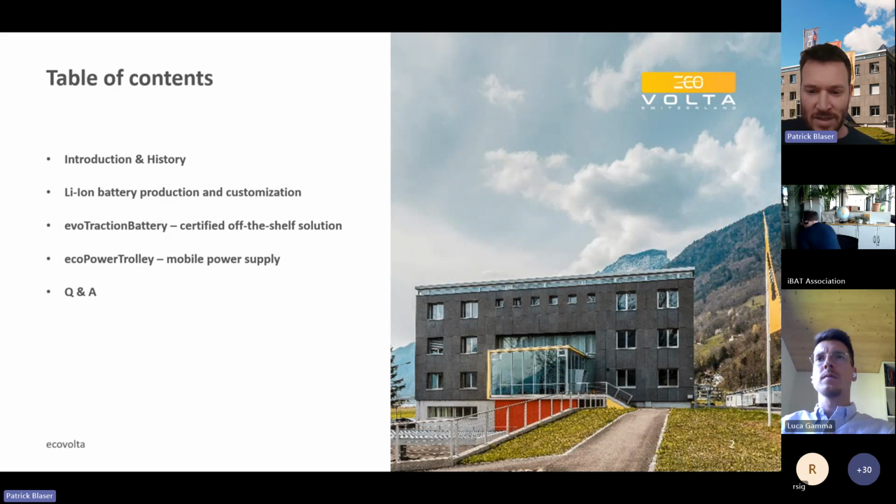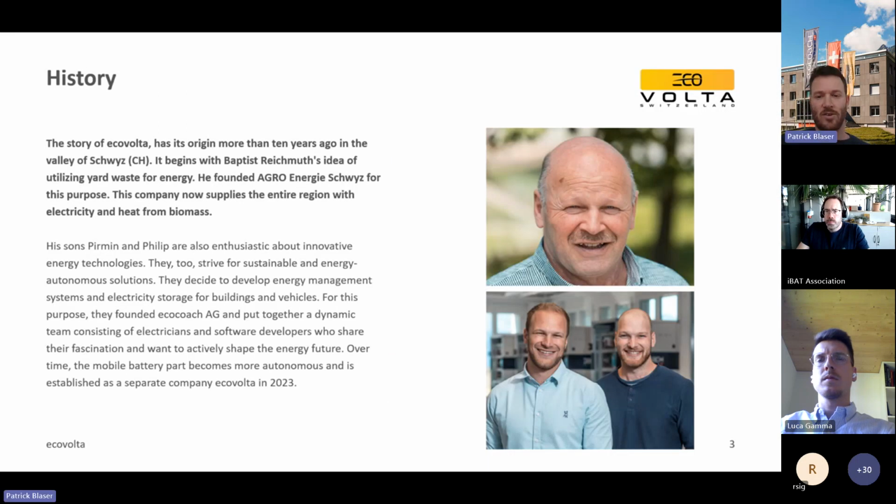Table of contents, as Christian already mentioned: we start with a brief introduction of the history of our company. Then we show you the main things we do here, battery production, customization, and two products out of the battery stack production. And at the end we'll have some question and answer time. So let's start with the history, where everything began.